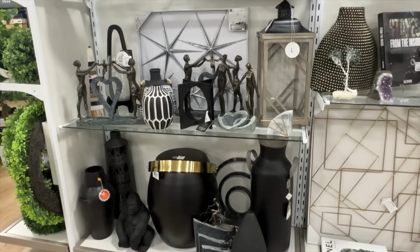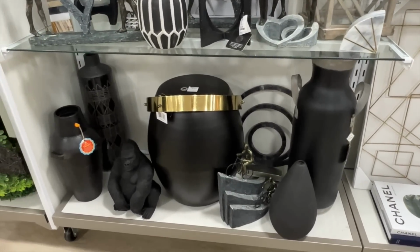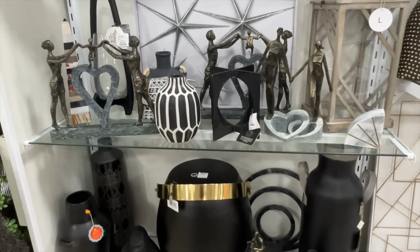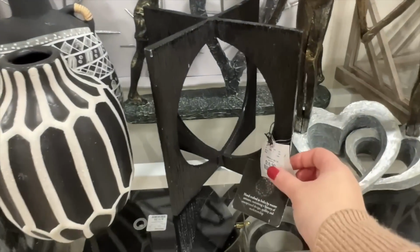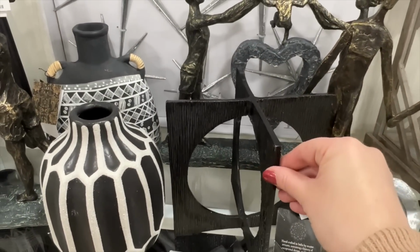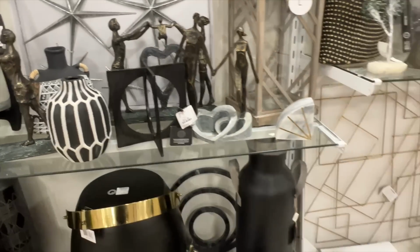I love adding black decorative objects to my home. There is a gorilla down there. Not sure what's up with that, but you never know, right? I did like this right here for $17. I just thought that was unique and something different. I would definitely be displaying that on a bookcase.